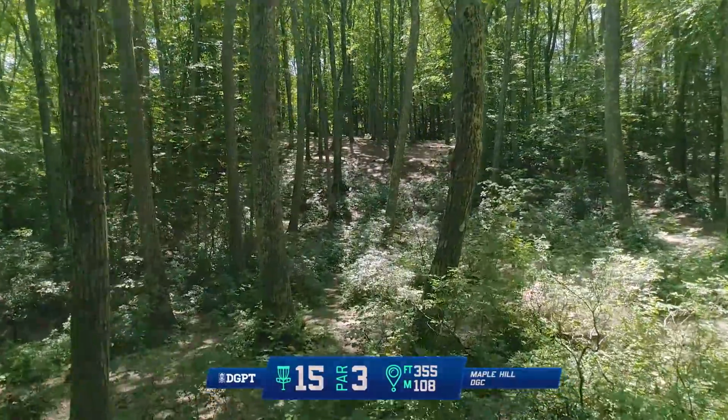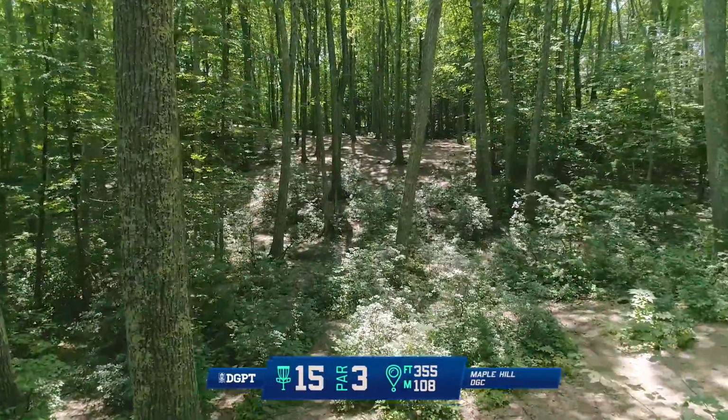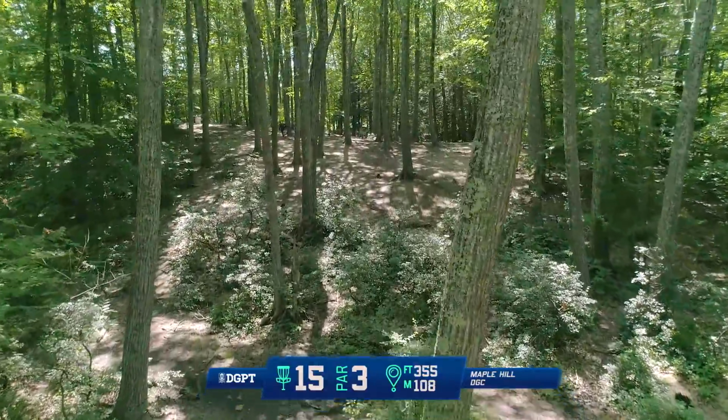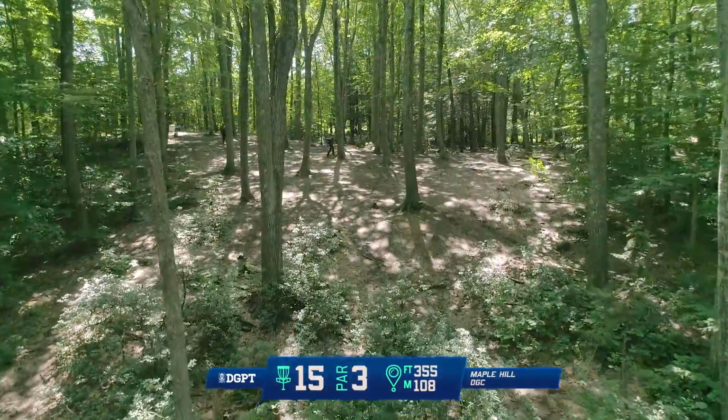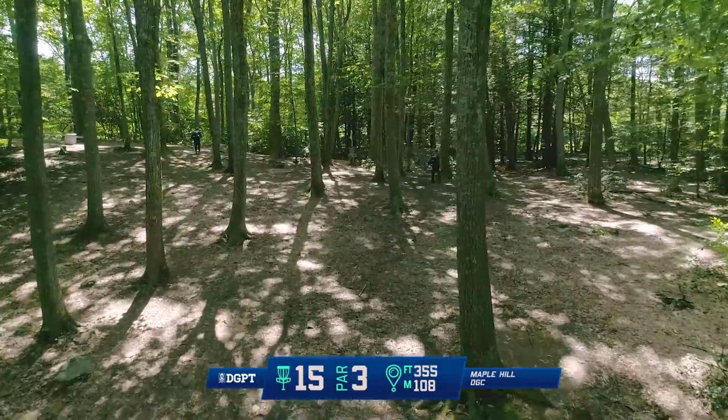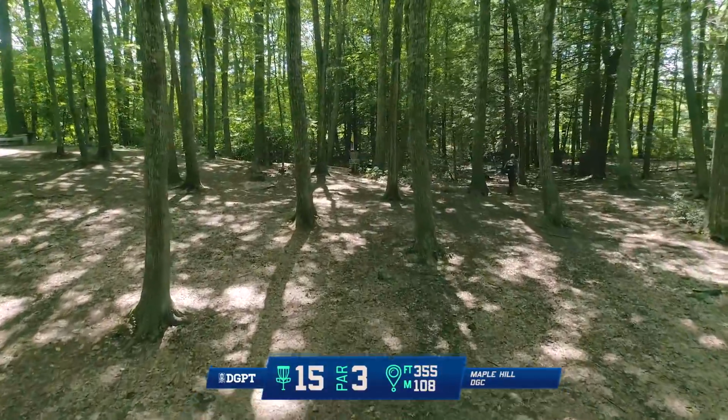Hole 15, par 3, 355, a beautiful woods hole over the gully here. Got to keep the disc as straight as possible, fairway driver or mid-range. Take a little bit of a slide up towards the pin. There actually is a small drop-off behind the pin, so if you're coming in with a lot of speed, you're going to find yourself outside circle 1.